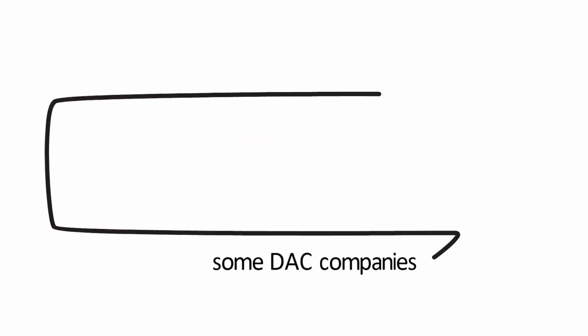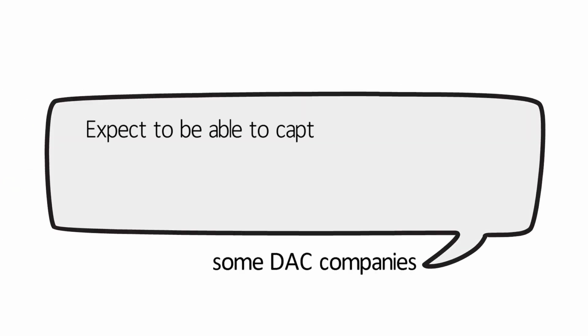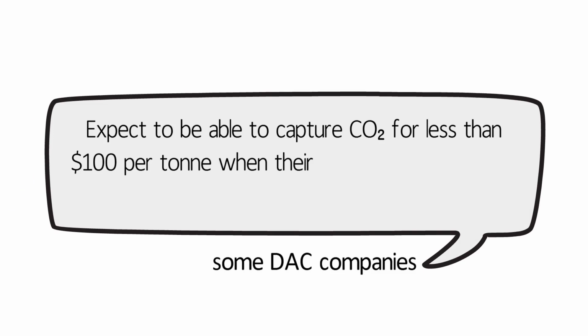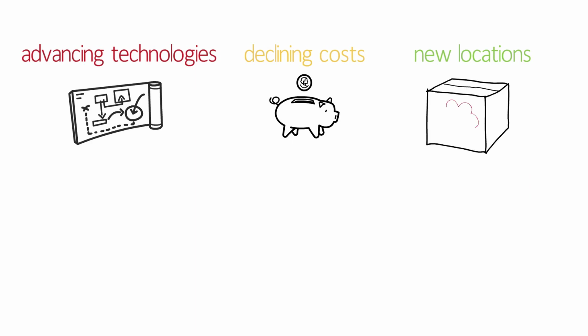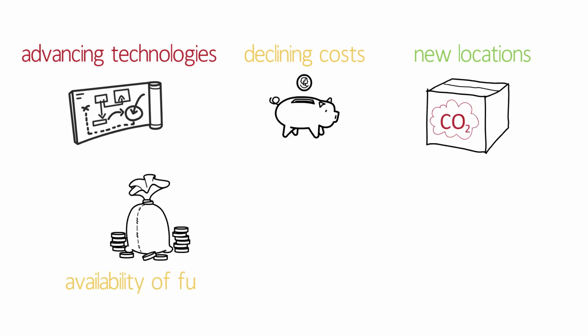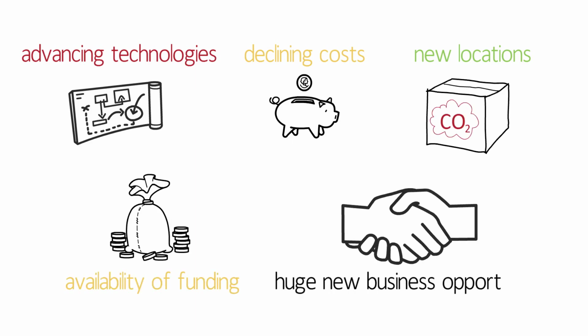Some DAC companies have indicated to us that they expect to be able to capture CO2 for less than $100 per ton when their respective technology is being implemented on a commercial scale. The combination of advancing technologies, declining costs of these technologies, new locations to cost-effectively store CO2, and increased availability of funding is creating huge new business opportunities for individuals and companies.